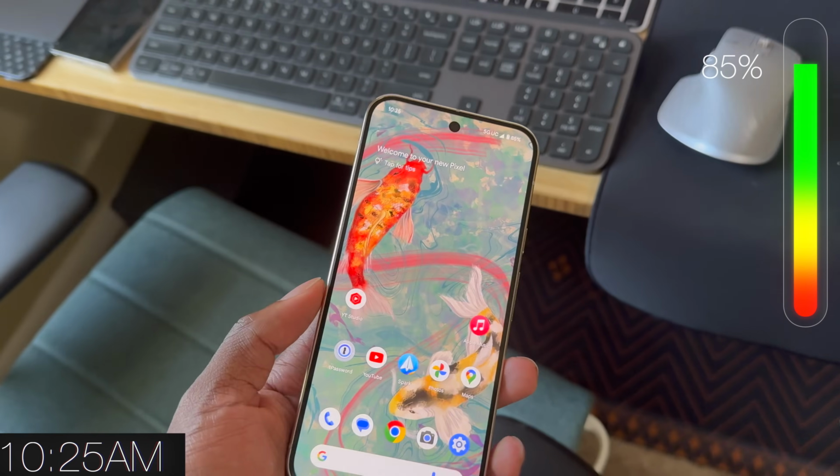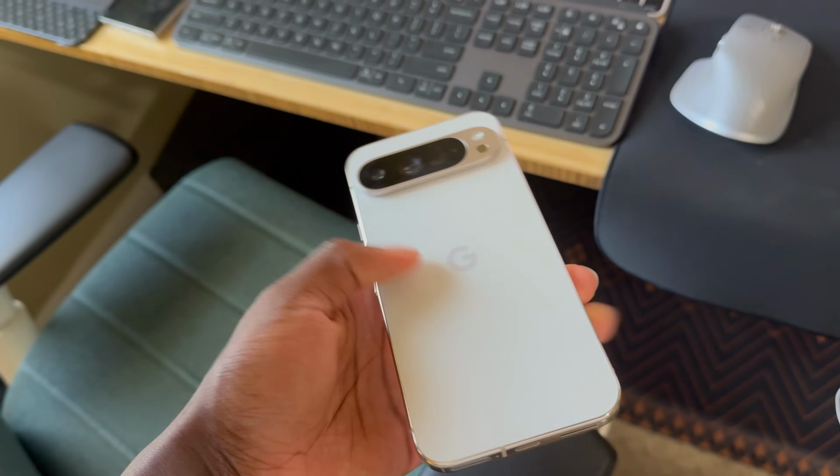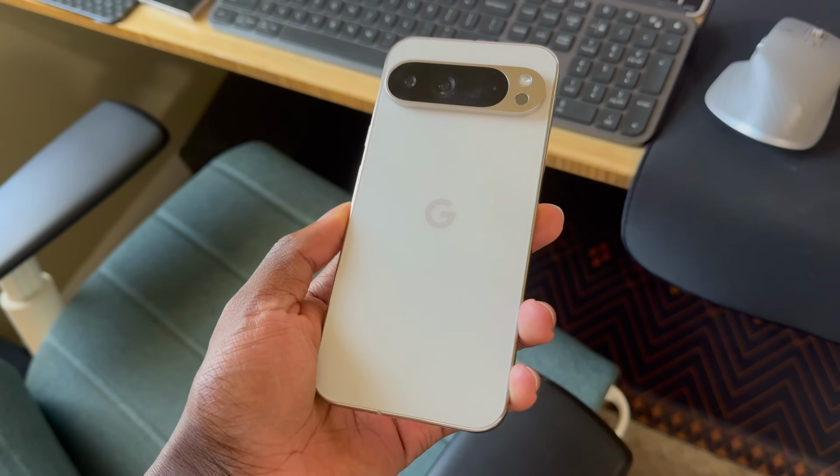I have a meeting in 5 minutes, but just wanted to let you guys know that this has got to be the best build quality of any Pixel Pro device.